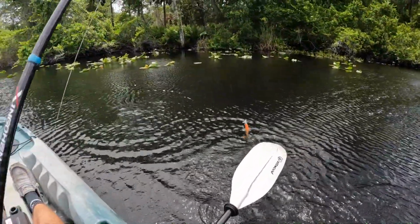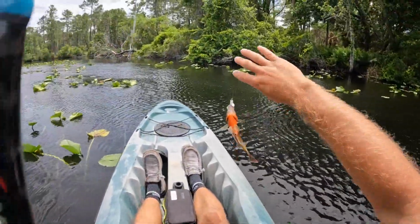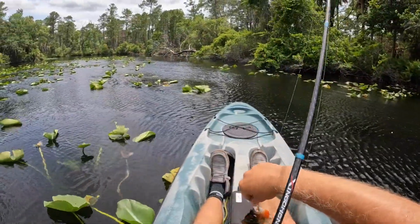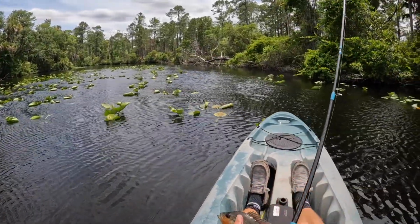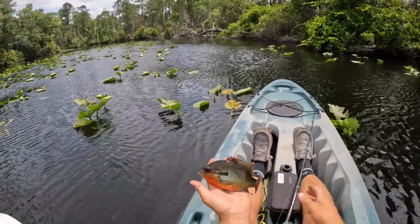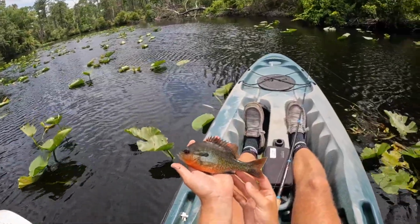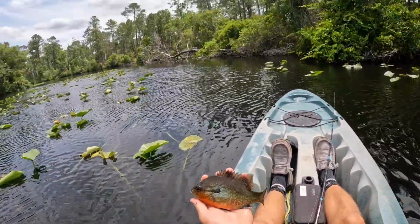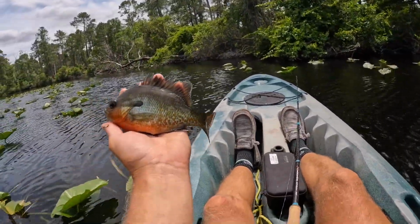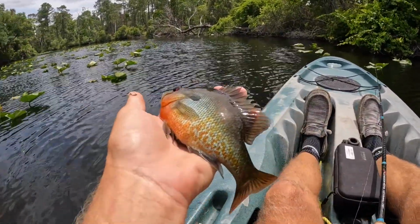Big redbreast. Yeah, sir. That's a stud there. The wind switched directions, which sucks because I paddled into the wind and now I'm paddling back into the wind again. But man, that's a beaut. That's an 8-incher all day. Yeah, sure. Look at the colors on that.